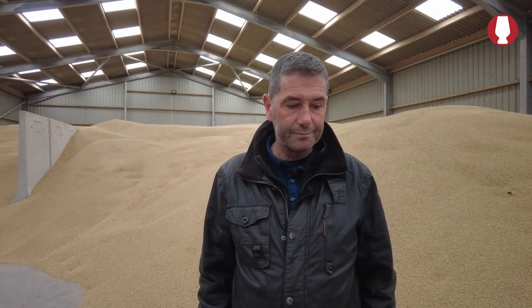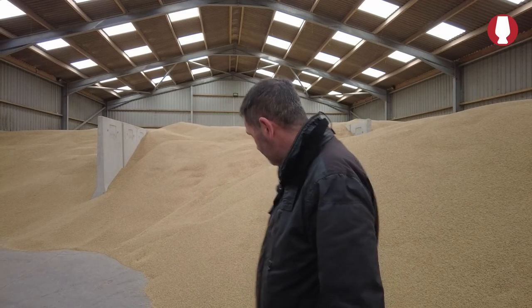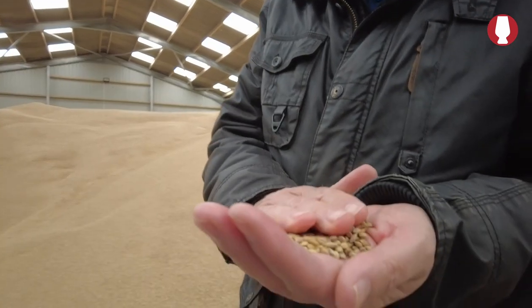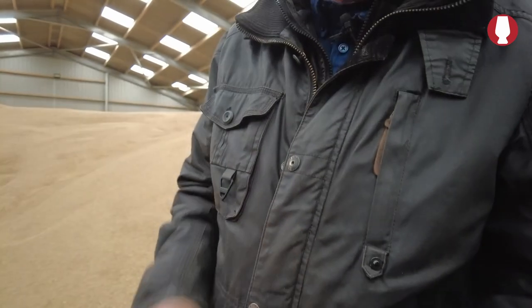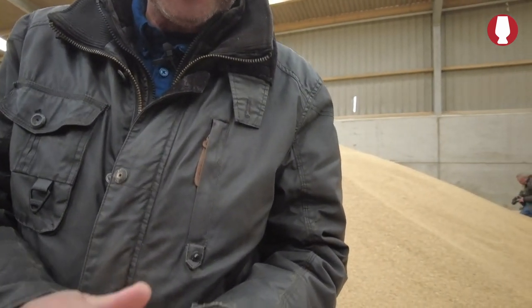Right. And this is your harvest from 22? Yes, this is this year's harvest. And you said it's laureate? It's laureate barley, yep. And it's a smaller grain this year than last year. I'm not sure why. The summer maybe just wasn't as warm. It was nice and warm at the end. So it's just smaller corns. But this is what we've harvested from the fields around us.